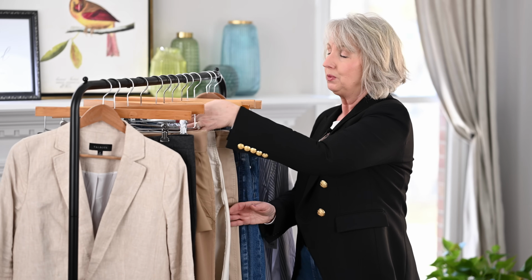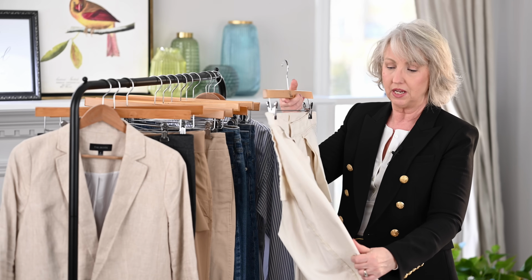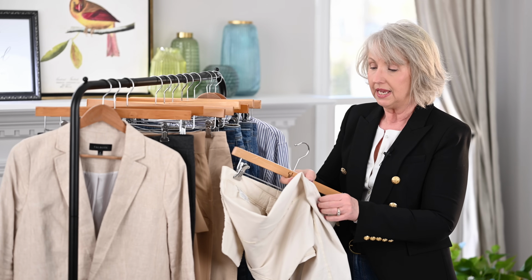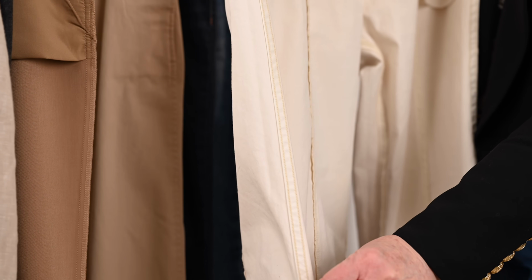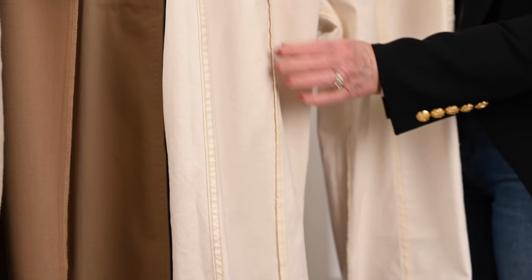Let's look at some casual pants. These are some casual pants by Gap, kind of a chino, and see some of the ways that they have finished their seams. This one, they did the seam, then they laid the seam down and top stitched it. So all of these seams in this pant lay down really nicely.